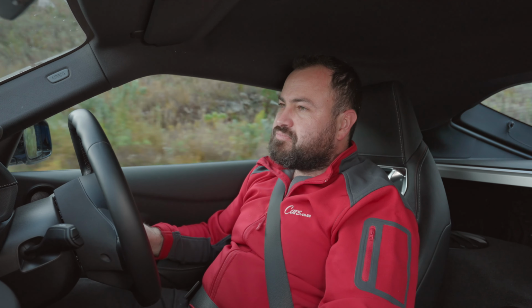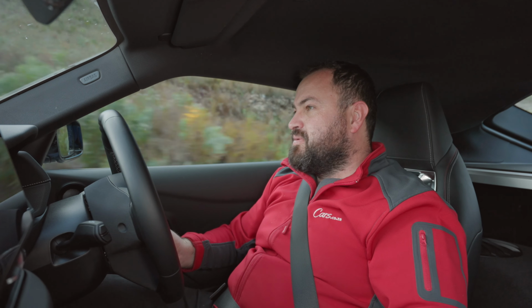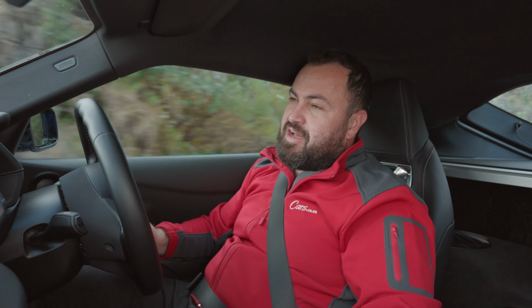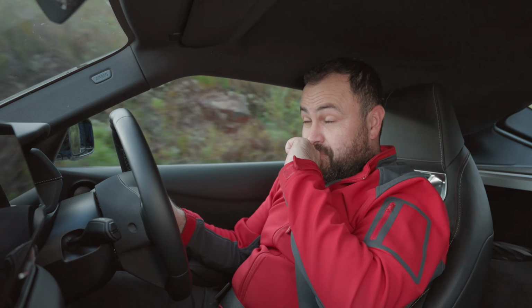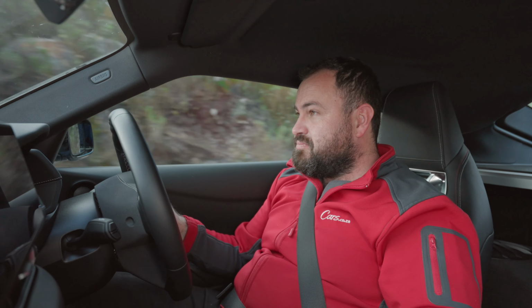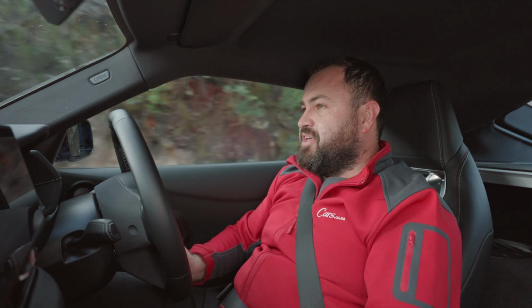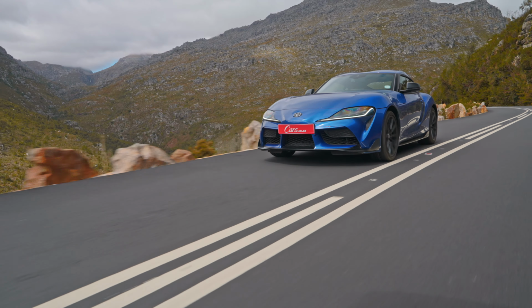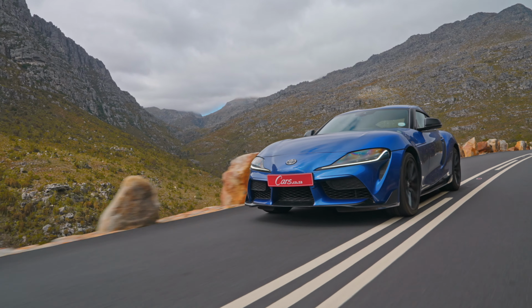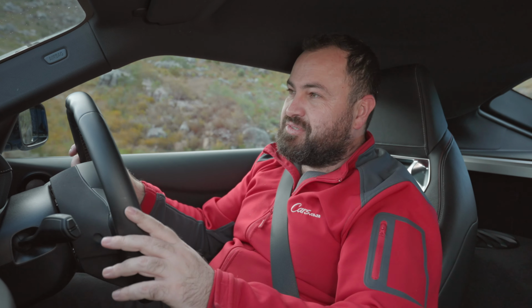Should you buy a GR Supra manual if you want sports car thrills, rear wheel drive handling characteristics with a manual gearbox? Yes. Oh, I don't feel well. If you don't have Porsche money, yes, this is a good option. I'd have one over a Z4. I'd have one over an M240i. Would I have one over an M2? Although that's 400 grand more these days. Maybe.